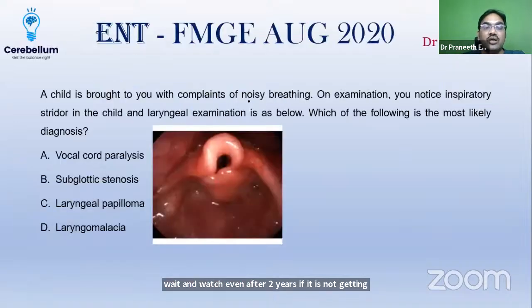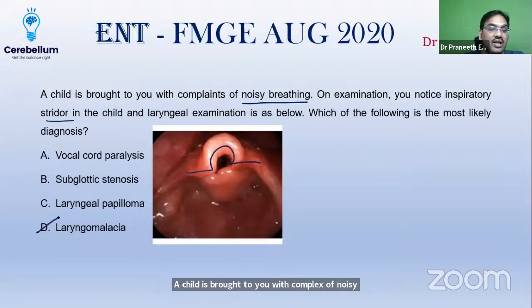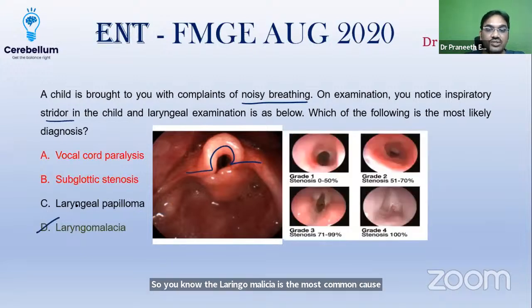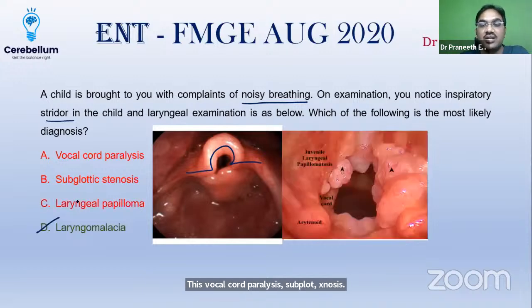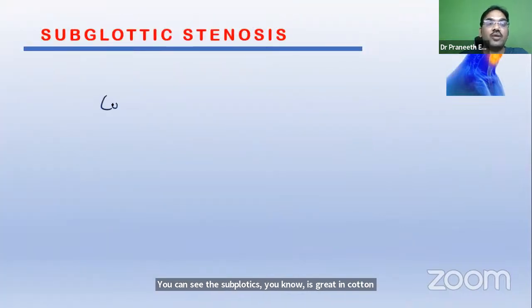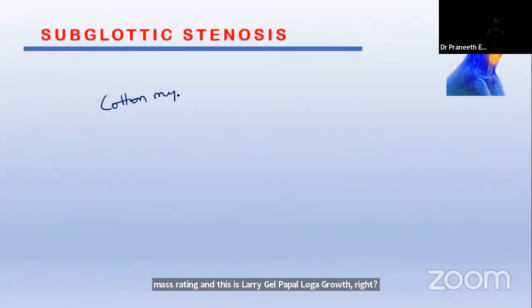A child is brought to you with complaints of noisy breathing, inspiratory stridor, see omega-shaped epiglottis. So, you know, laryngomalacia is the most common cause. This is vocal cord paralysis, subglottic stenosis. You can see the subglottic stenosis grading, Cotton-Myer grading, and this is laryngeal papilloma growth, right? Okay, so coming to subglottic stenosis, Cotton-Myer grading is given.